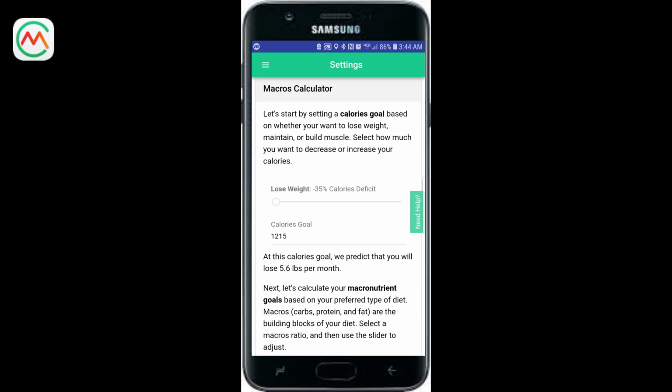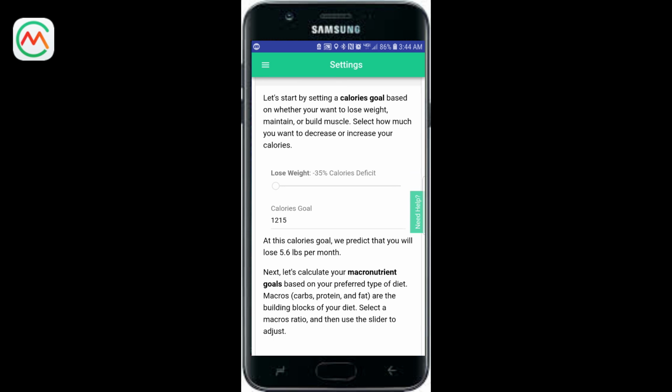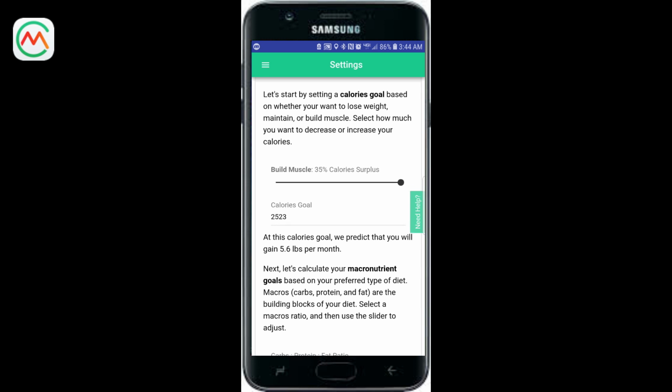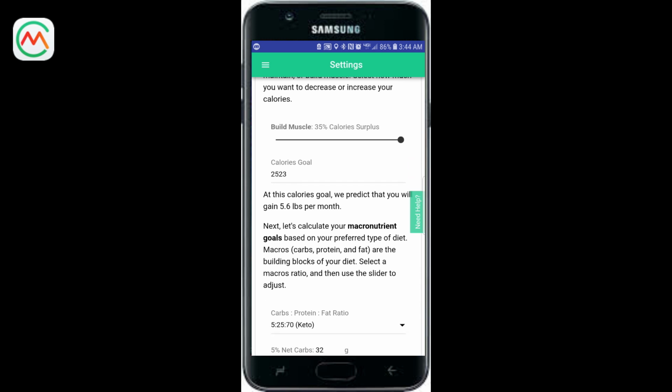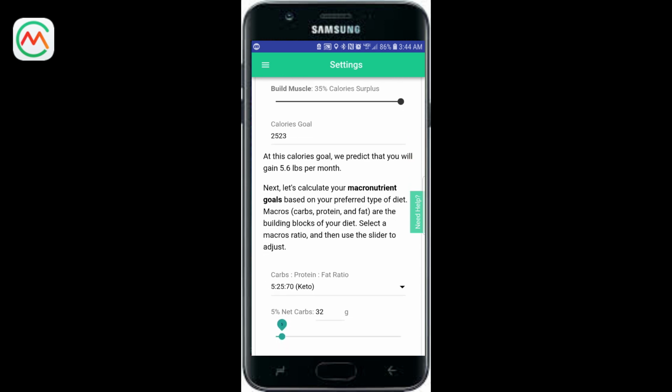It walks you through. Let's start by setting your calorie goal. If you want to have a lower deficit, let's say you want to gain weight because you want to build muscle, it tells you how many calories you should be eating, and we predict that this is how much you'll gain per month. And next, let's calculate your macronutrient goal.